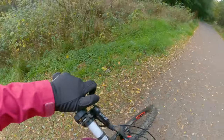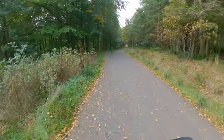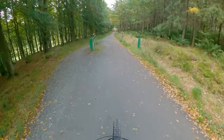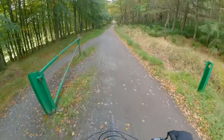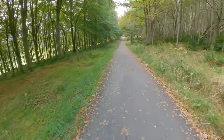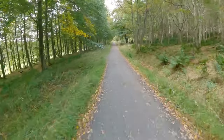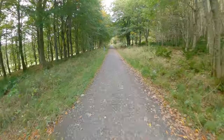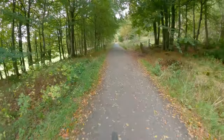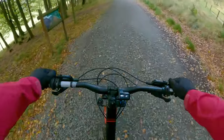Okay, so I've cycled from our campsite up to the top car park at Glentress, and what I'm going to do is just take on one of the greens. There's two here, one goes from the bottom car park and this one goes from the top car park, so I'm just going to do this and see what it's like before we head out on the blues tomorrow.